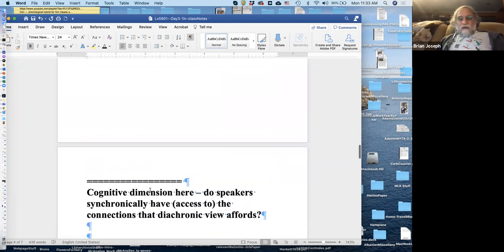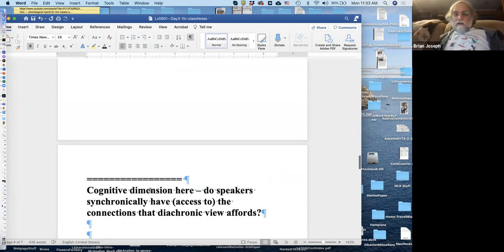And there's a cognitive dimension that's important to keep in mind here. And that is, do speakers from a synchronic standpoint, do we as speakers of English today have anything like access to the connections that we get from a diachronic perspective? And I think the answer is no. But the differences between the obvious kinds of connections like hide and hidden and the ones that are totally opaque to us as speakers of the language today, like sky and hide, it's a very significant difference in terms of mental representations.